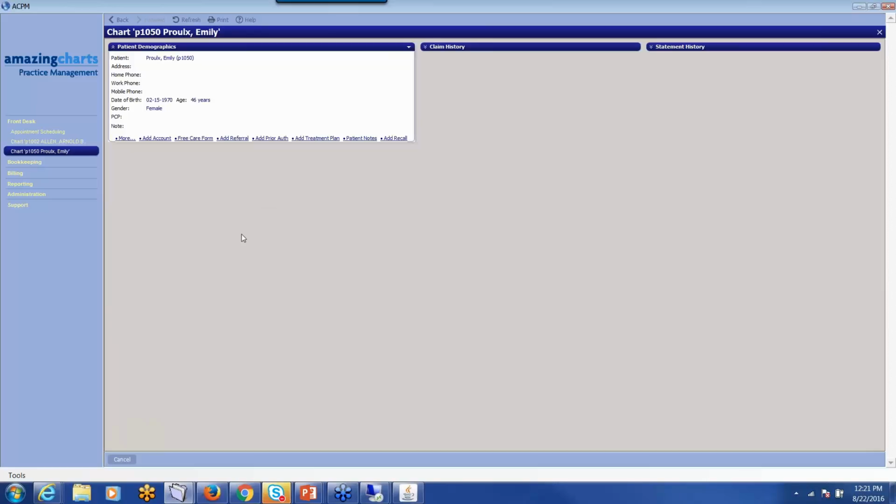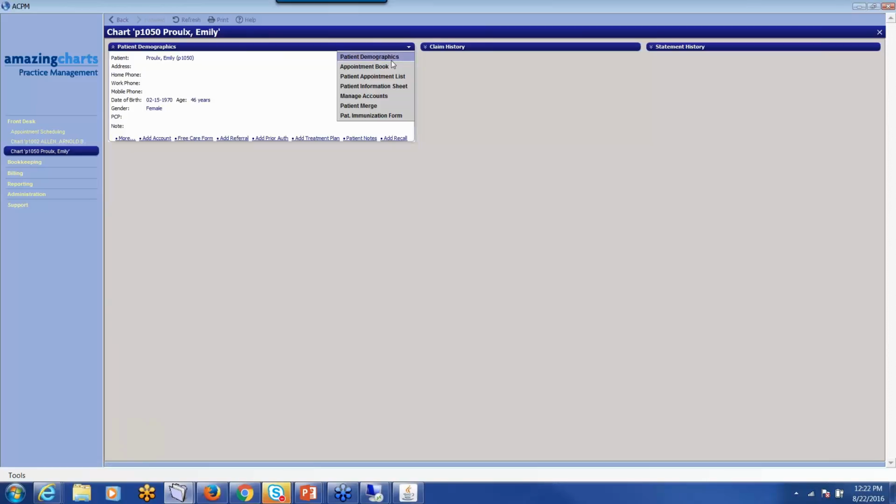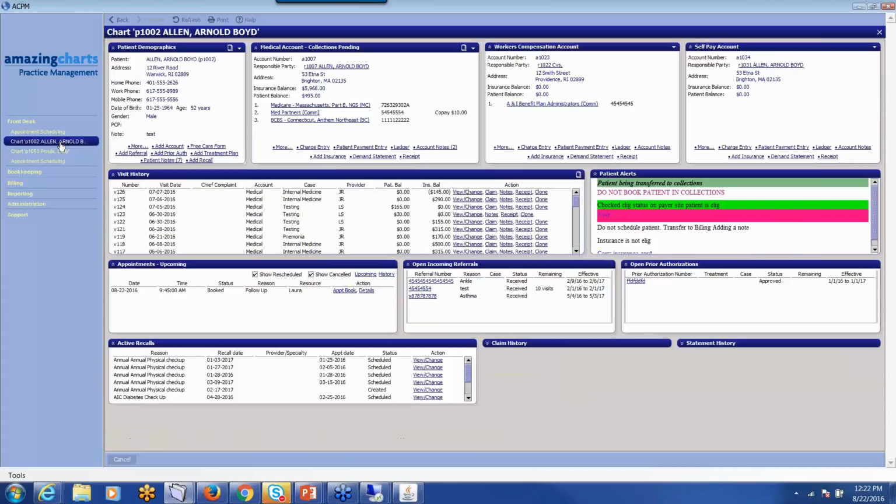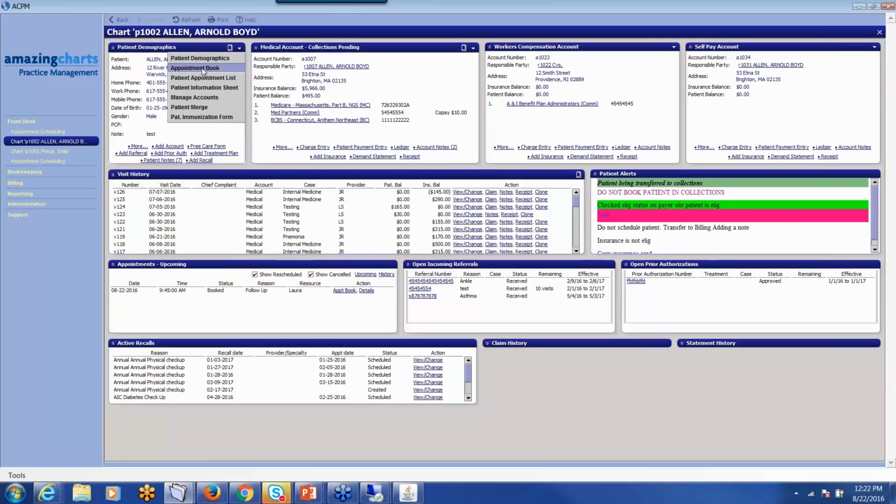And there's a lot of what we call quick links built through the product. One of them is located right here. So I could easily use this quick link to now launch my scheduler and book Emily Prue an appointment. And you can do that even for an established patient's chart. So if I'm in Arnold Allen, even though he's an established patient, I can still use that quick link to go to the appointment book.